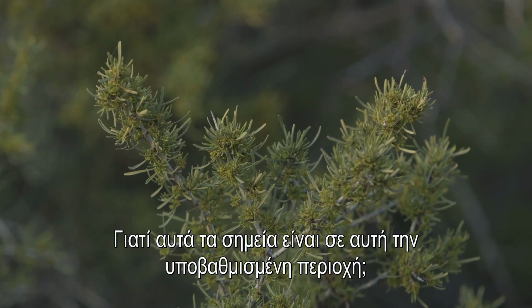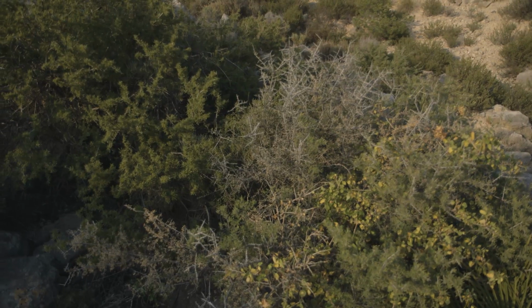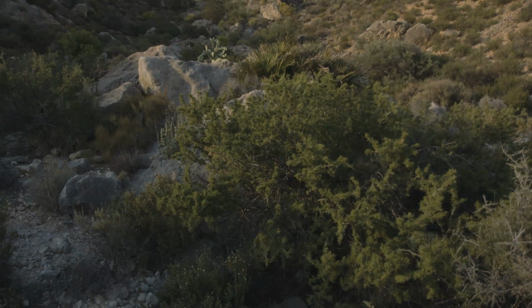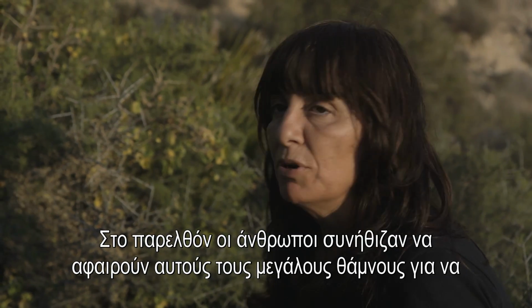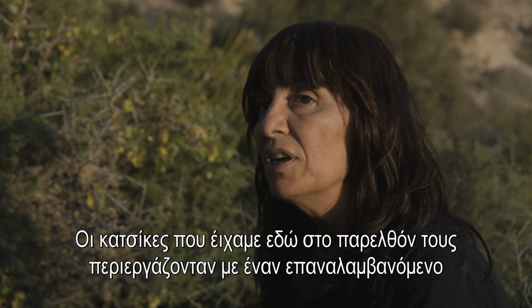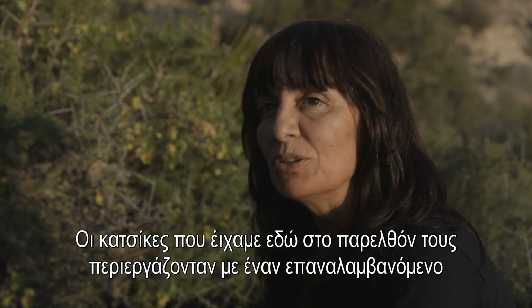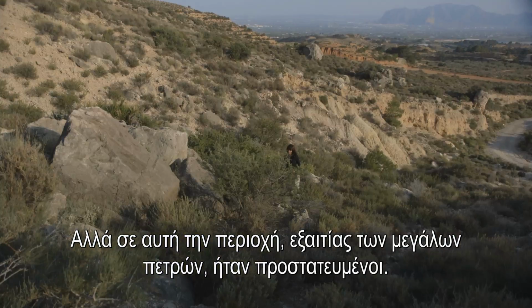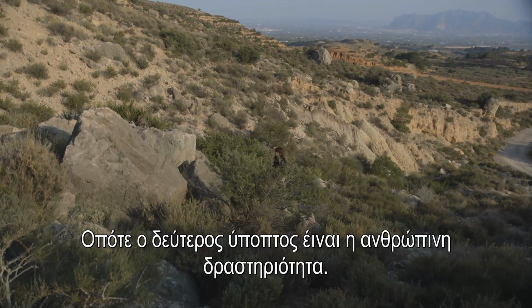Why are these patches here in the middle of this degraded area? Mostly because the rocks in this area protected them. People in the past used to remove these big shrubs for gathering wood, or the goats that we have here in the park used to browse on them in a very heavy, repeated way. But in this area, because of the big rocks that we have here, they are being sort of protected. So the second suspect is the human activity.